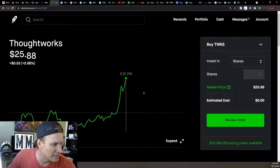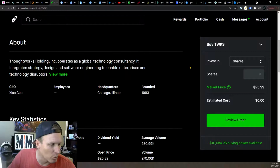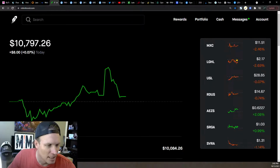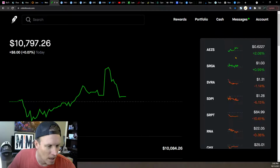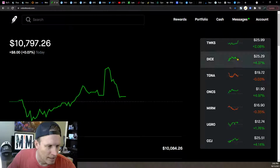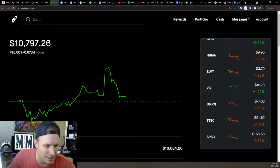It is clearly clearing the tower. It's up 2%. May want to run. Let's see what kind of volume we got. We got 300,000 shares already traded today. So let's see what we do. I'm going to keep an eye on that P&L over on Webull. That's TWKS we just jumped into, by the way.